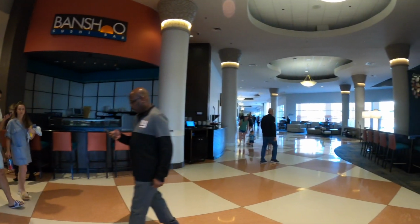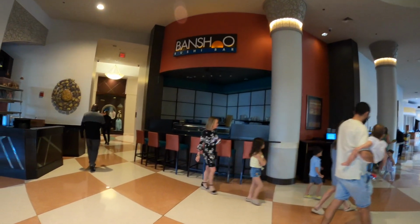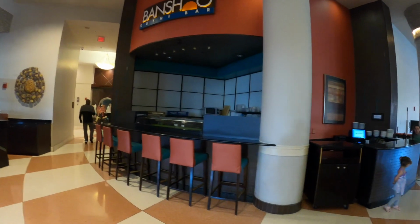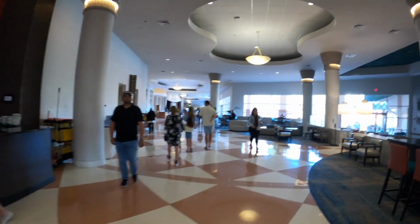So as you can see, lots of options for food. They had a sushi bar last night. I saw the sushi presentation. It looked pretty nice. Not too costly, actually. Surprisingly.